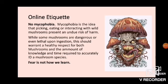No microphobia. Microphobia is a big thing in Western culture here. It is the idea that picking, eating, or interacting with wild mushrooms presents an undue risk of harm. Well, you know what? No more so than swimming or skydiving, right? If you don't know how to swim, don't jump in the deep end. Well, some mushrooms are dangerous or even lethal upon ingestion. This should warrant healthy respect for both.